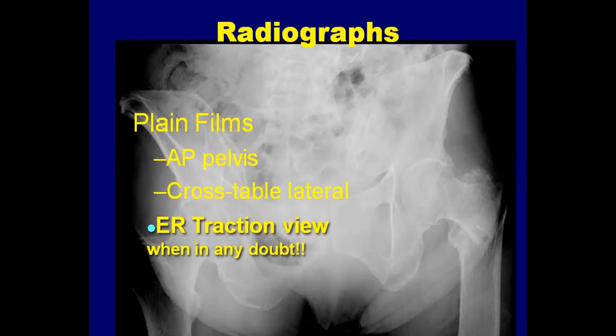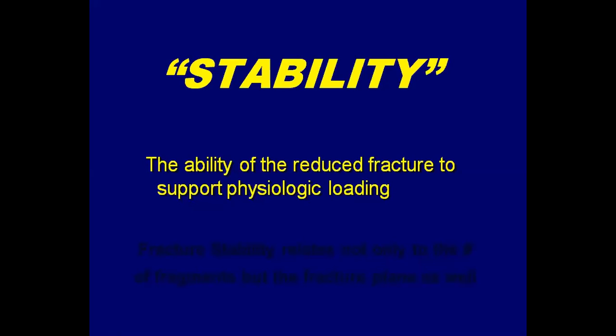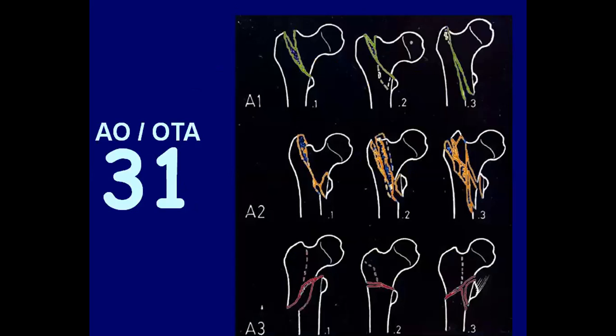You have to see the management in totality. You need the proper X-ray, AP and lateral view, external and internal rotation, and traction views. And then you see the stability of the fracture. The fracture stability relates not only to the fracture fragments, but the fracture plane as well, whether it is in the coronal plane, whether it is sagittal plane, whether it is oblique or reverse oblique fractures, depending on their configuration and geometry.